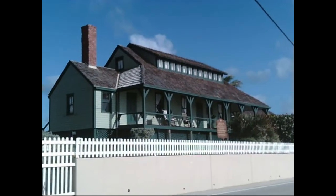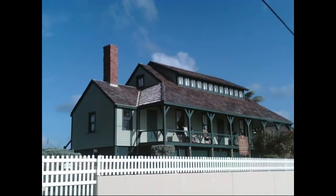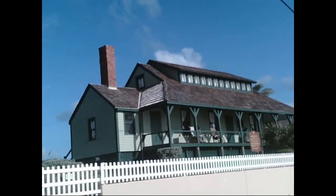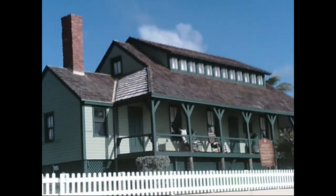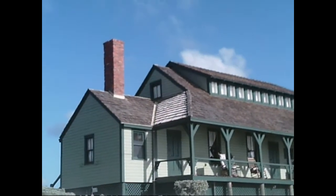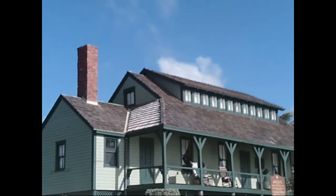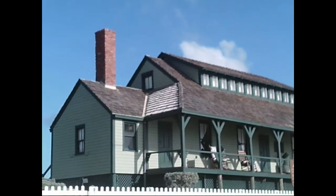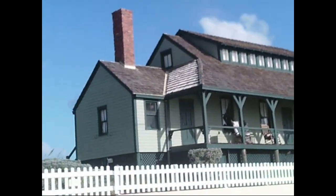But unfortunately, it's closed and locked up today, so this is the best that I can do. I wish I could get a little bit closer, but it's well protected. And that's about all I can really show you right now.